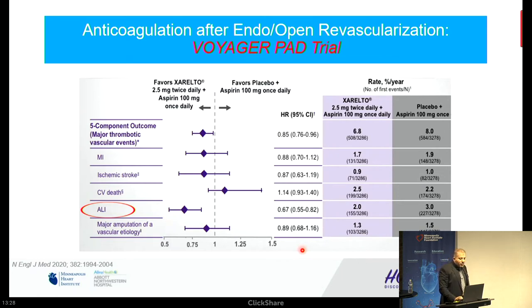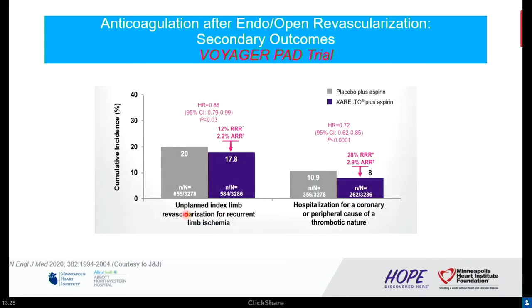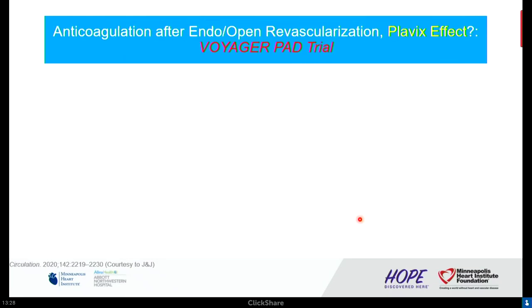So remember that outcome from the Voyager PAD trial, significant reduction of MACE plus acute limb ischemia and amputation, right there. And that's mostly driven by the reduction of acute limb ischemia. Looking at secondary endpoints, there was significant reduction of revascularization for recurrent limb ischemia and coronary peripheral causes of thrombotic nature. Also, hospitalization for any of these events was significantly lower with rivaroxaban plus aspirin.